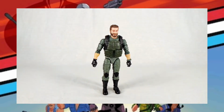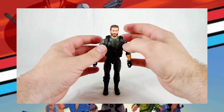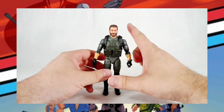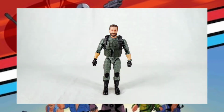Now, what's interesting about that is that it puts him a little on the short side for the G.I. Joe line, because a lot of the figures come in at about 6 1/4, including the Cobra Trooper, which I actually checked just before we started filming this, because I did think he was a little on the short side. So that's kind of interesting, that he's closer to the true 6-inch scale than most of the other figures in the line.